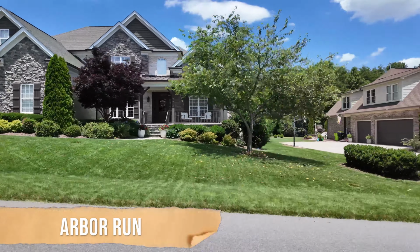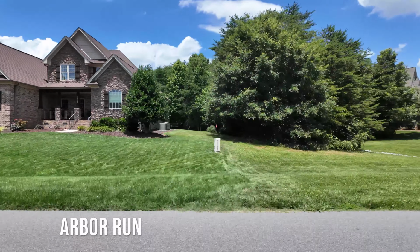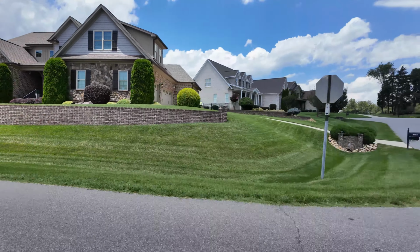Now we're going to talk about luxury neighborhoods, and one of them that comes to mind when it comes to Kernersville, and, you know, nothing too excessive, is going to be Arbor Run. Before I tell you the price of homes in Arbor Run, just know that they do go up way higher than this, but this is one of those neighborhoods where I feel that even in the price range that it's in, it's still a very good value for what you get.